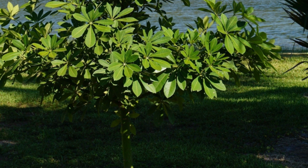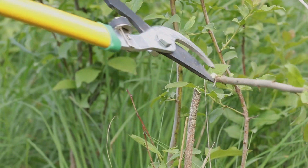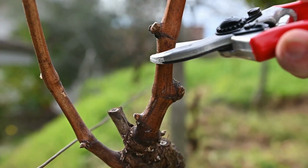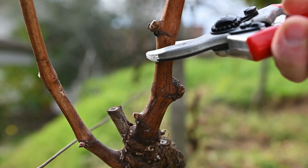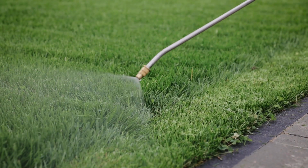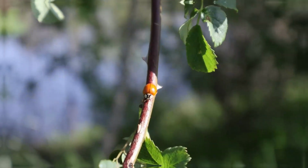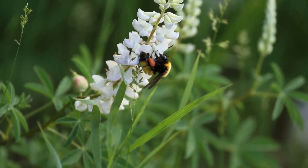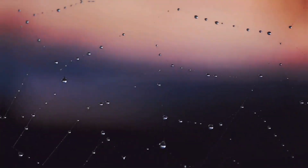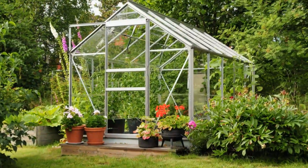Tip 3, pruning. Prune any damaged branches to keep your plants healthy and looking their best. Think of it as giving your garden a much-needed haircut. Tip 4, organic insecticides. If you must, opt for organic insecticides to keep cicadas at bay, but use them sparingly and wisely. We don't want to harm our garden's delicate ecosystem. I will admit I did, in fact, spray my yard. They were wearing me down.